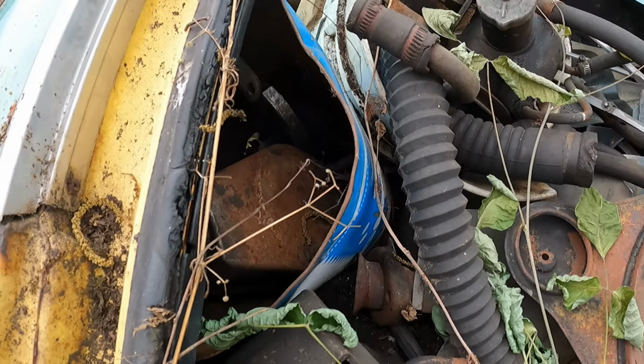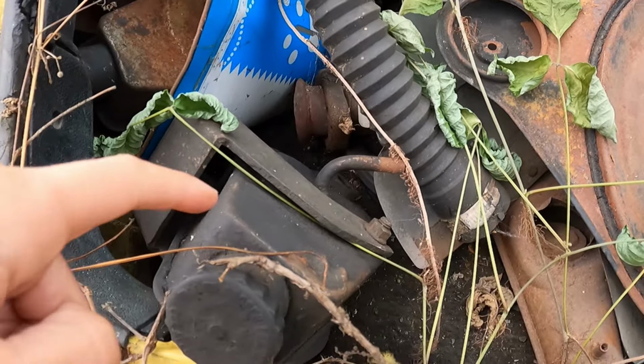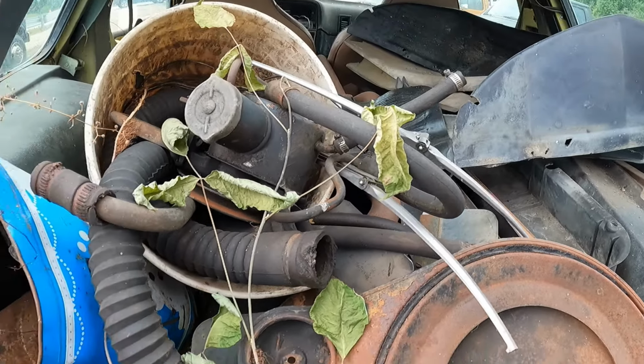There are three power steering pumps. I'm not sure if this car even has power steering, but there's three pumps. This? Yeah, one, and there. Two. And I saw, oh, there. It's a third one.